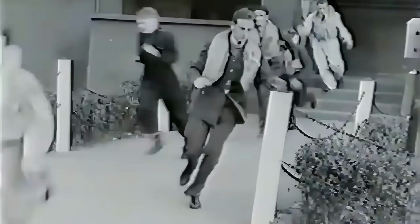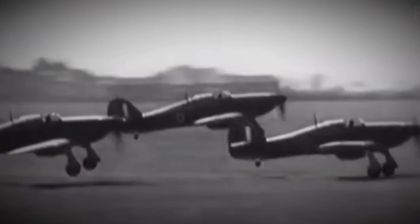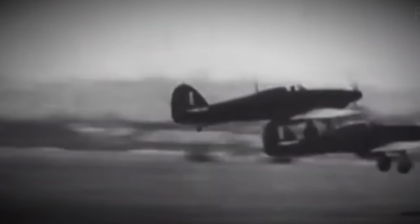It was one of the few fighters that stayed in production before, during, and after the war, and its final versions could still match or outperform many newer designs. So, how good was the Spitfire really? Well, good enough to help save Britain, fight across the world, and keep flying long after the war it was built for had ended.